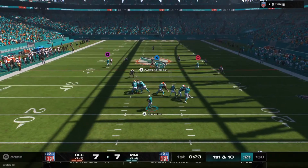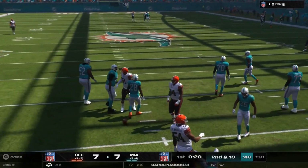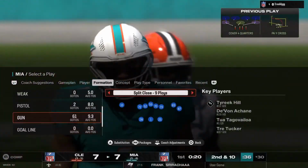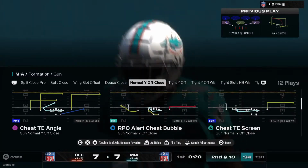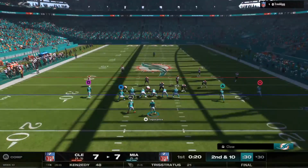Well, you did mention they've been up and down all year, so to me, it depends on what week you catch them. When they're at their best, I think they're definitely playoff worthy. But to me, they haven't been able to bring the intensity week in and week out, and that could be their Achilles heel. 2nd and 10.